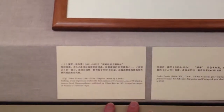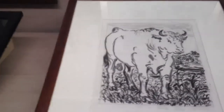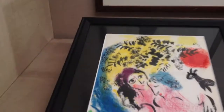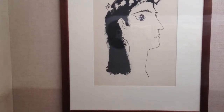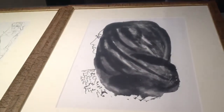Pablo Picasso, Eurydice Bitten by a Snake. Picasso's Le Taureau, the bull ox. Chagall, the old maid. Chagall, lovers with red sun. Pablo Picasso, girl picking flowers. Pablo Picasso, profile of a woman with her lush hair seen from behind.